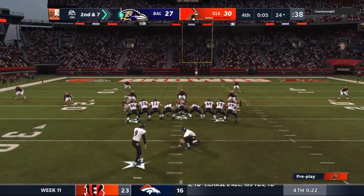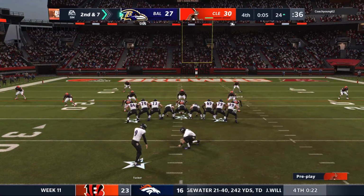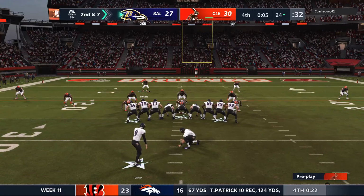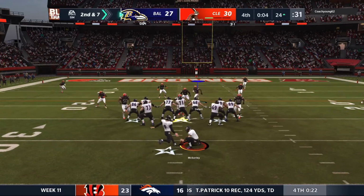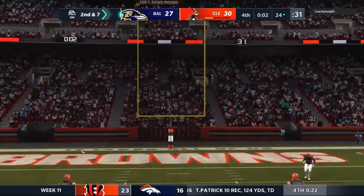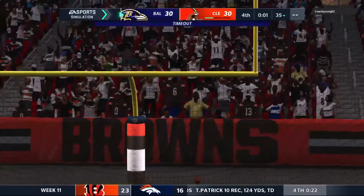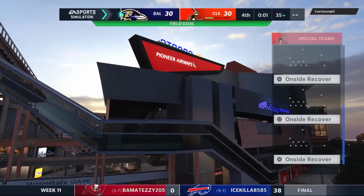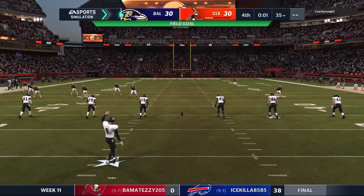So now here comes the field goal team for the 3rd time today. This to potentially send us to overtime. And his kick is good. And they will tie this game here in the final seconds. So a money kick there in the final seconds.